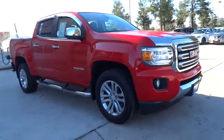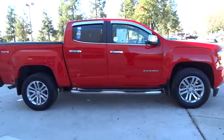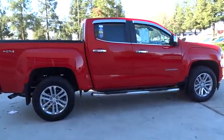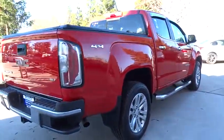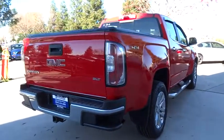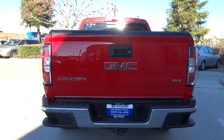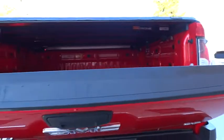2016 GMC Canyon. With one of the most powerful standard four-cylinder engines in the class, the Canyon lets you enjoy 18 city, 25 highway EPA estimated MPG, and is engineered to absorb the bumps, handle the curves, supply superb traction, and provide seating for five. This vehicle has less than 8,000 miles. Here are some of this vehicle's great options.